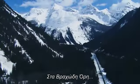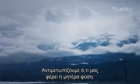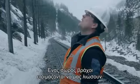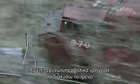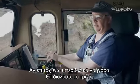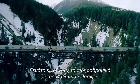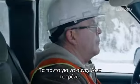In the Rocky Mountains, we deal with absolutely everything that Mother Nature can throw at us. Lethal rock slides. There's plenty of other rocks that are waiting to come down and smush us. 23,000-ton trains. If I start to power up too quickly, I can rip the train apart. And deadly wildlife. I hate snakes. Wreak havoc on the Canadian Pacific Railway. Anything to keep the trains rolling.